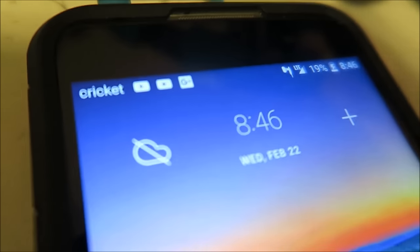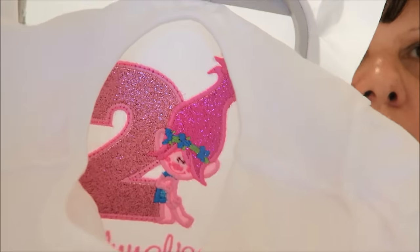But let me finish this one. It'll probably take me an hour. It's almost 9 o'clock. Here we go. Right here, it's 8:46. Okay, I was going to show you guys really quickly, I finished this. You can't see. Oh, there it is. So I'm just trimming some of the things off here.